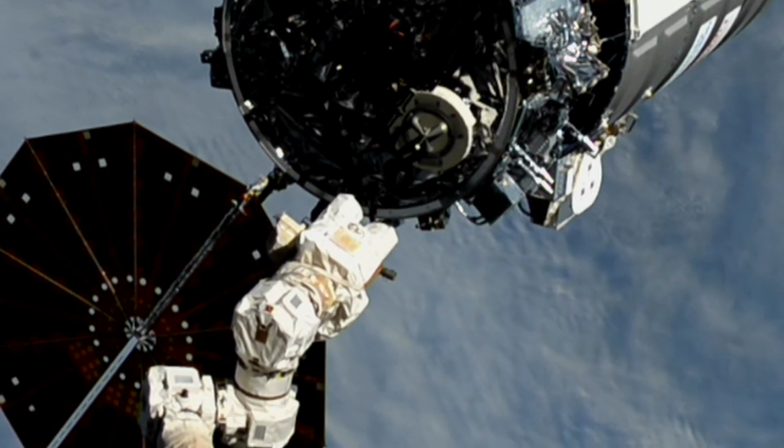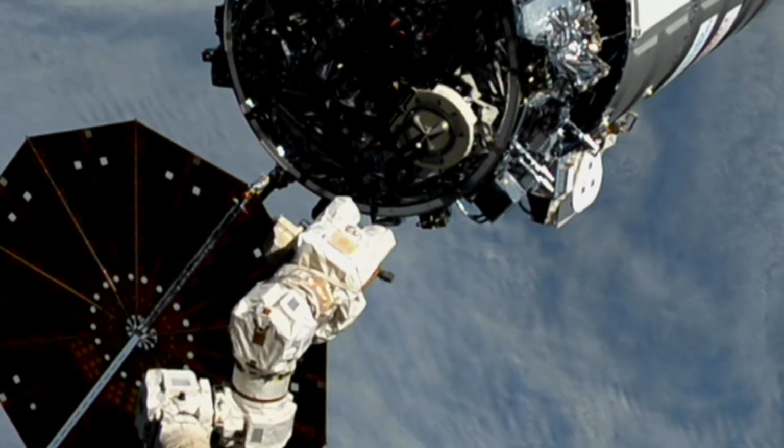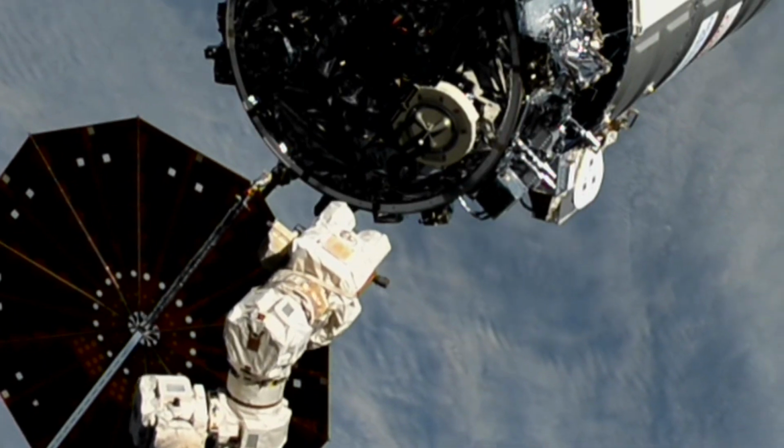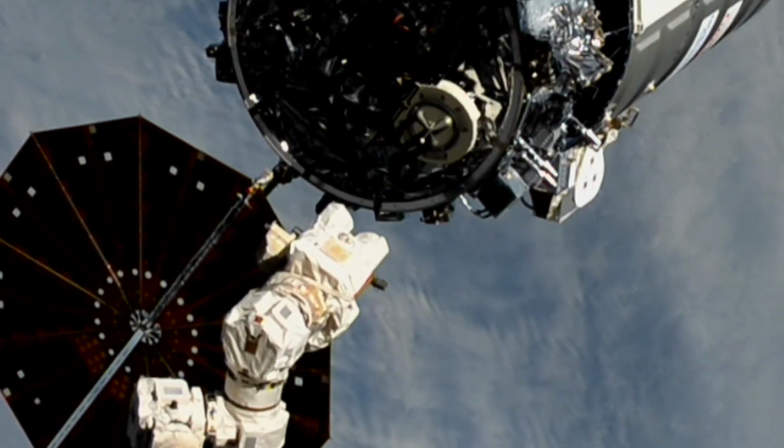SSRMS to vehicle clearance approximately 1.5 meters. Copy, 1.5 meter clearance.